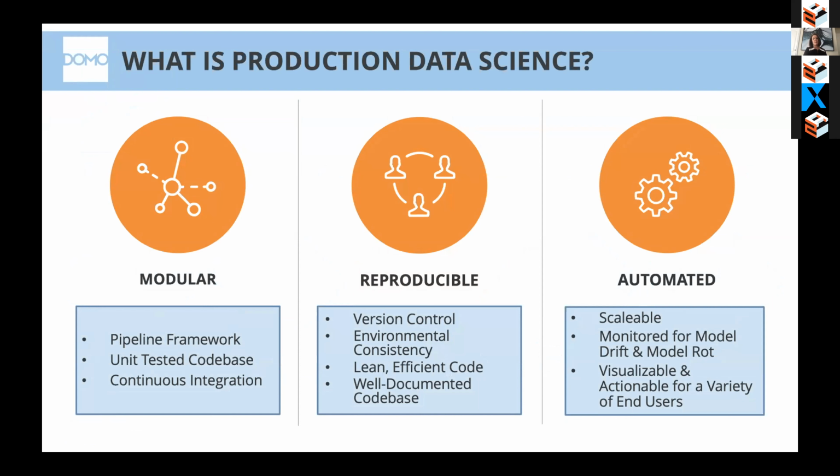It needs to happen in a pipeline framework, which facilitates unit-tested code base and continuous integration. Production data science, just like all data science, should be reproducible. It is science after all. We have to be able to reproduce our results. That includes version control, environmental consistency across your dev and prod environments. And by the time you move to production, that code should be lean, efficient, and well documented. So data scientists who didn't necessarily work on the project should be able to understand all of the decisions made during that production model development and deployment.